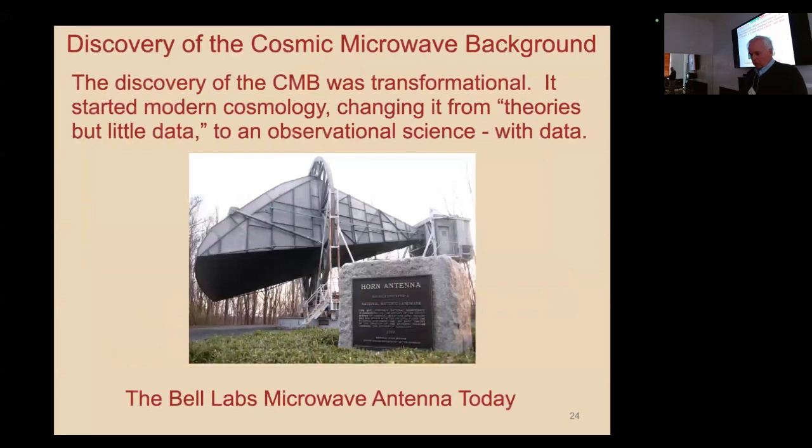And here's the antenna today. It's now a monument. It's being saved. It's turned upside down here, I guess, so it won't fill with water in the rain. But fortunately, it's being preserved because it really is an important thing. This started the modern era of cosmology. Pretty much the rest of what we're going to talk about.